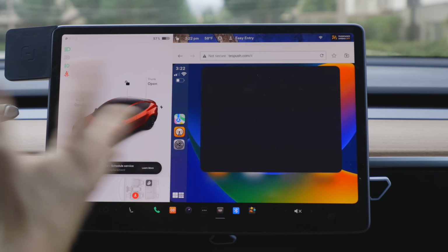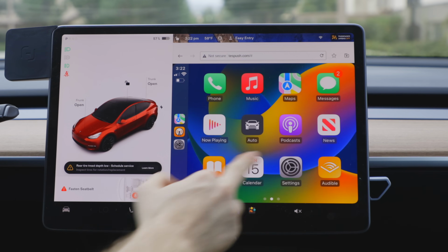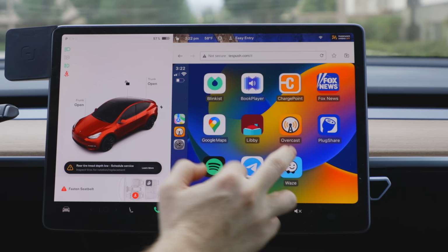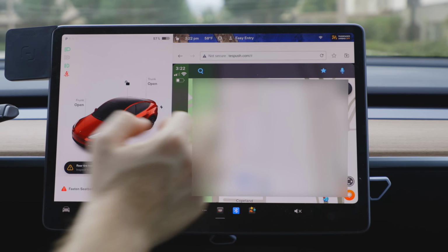Obviously, I could use different mapping software, so maybe I'm a huge fan of Apple Maps. I could easily use Apple Maps here, or if I was a Waze fan, I really, really love Waze. Boom, there you go, full-on Waze right on your Tesla, ready to go, and I could navigate around.